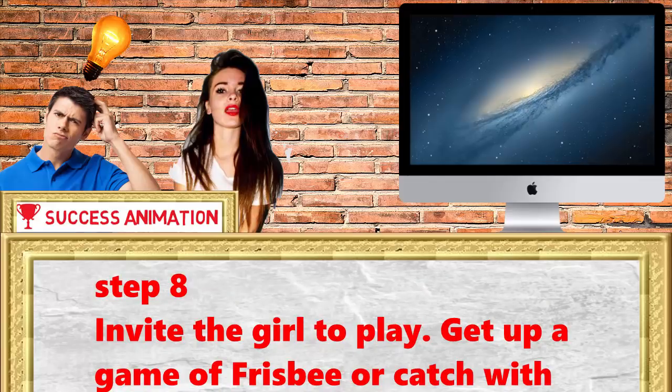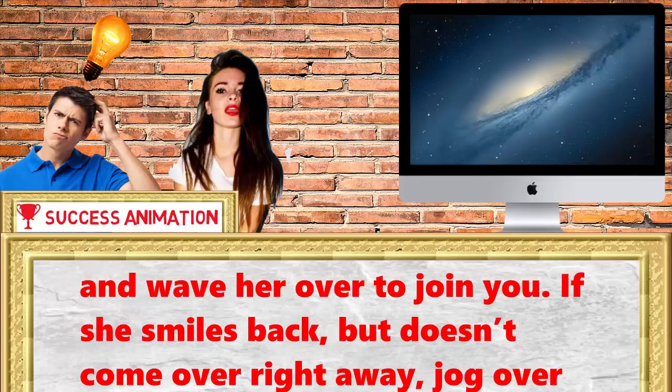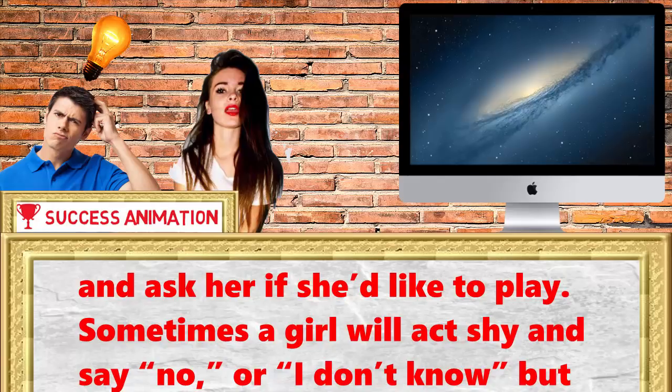Step 8. Invite the girl to play. Get up a game of frisbee or catch with your buddies, or begin building a sandcastle. If you see a girl watching you, give her a smile and wave her over to join you. If she smiles back, but doesn't come over right away, jog over and ask her if she'd like to play.